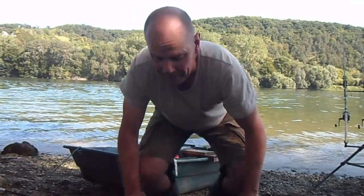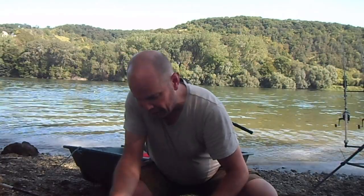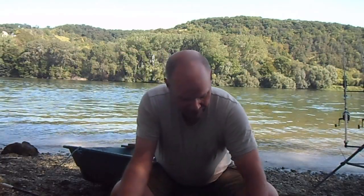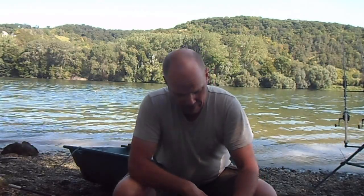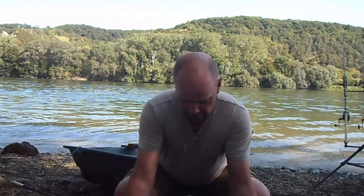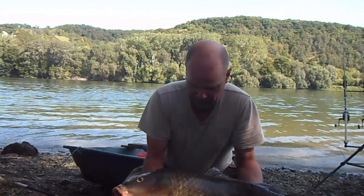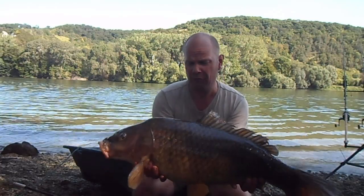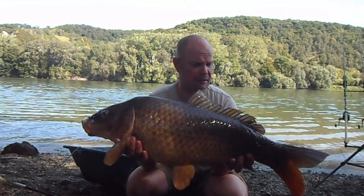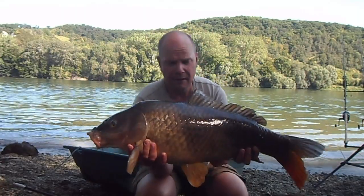Well, they just keep coming. Every hour or so we get another run. Got a real weird one here, and what I'm struggling with is the size of these fish as well. This one goes shy of 21 pounds, but it just doesn't look it. They're good solid fish. They do feel heavy, they've got great condition.